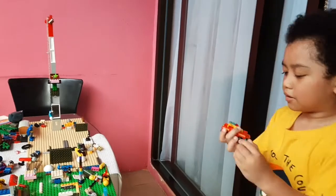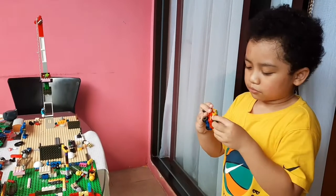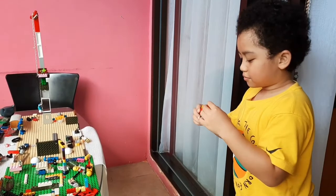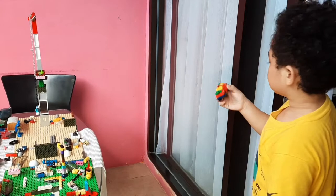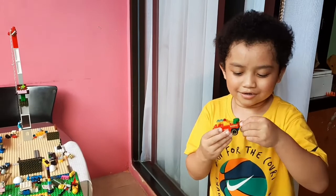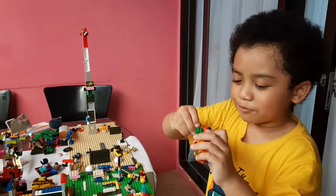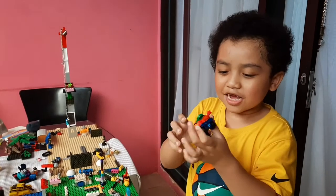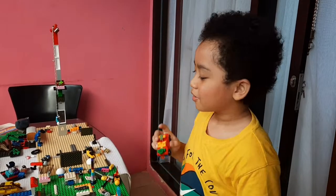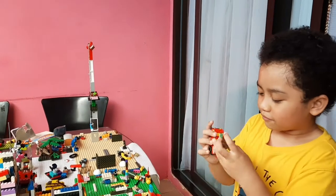Okay. Now, what should I do with this part? Oh, I know. Yay. Now, yeah, that looks weird. Even better. Okay. And then I'm gonna put a flower pot. Yeah, a flower pot. Yeah, it's going to a wedding. No. That's gonna be even more weird.